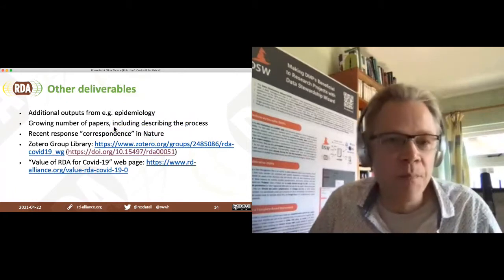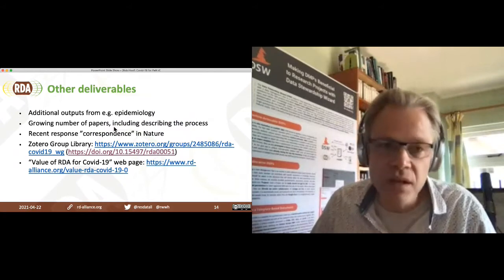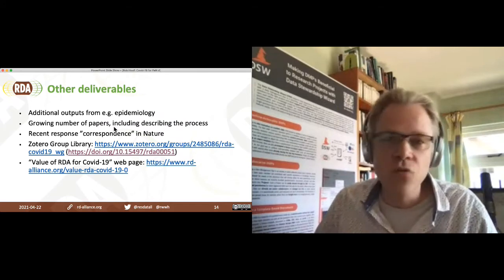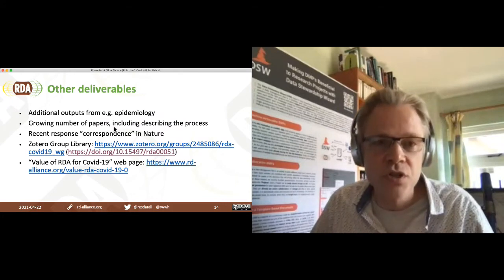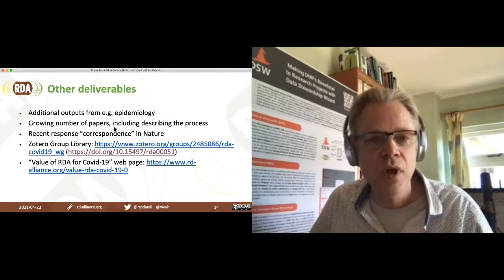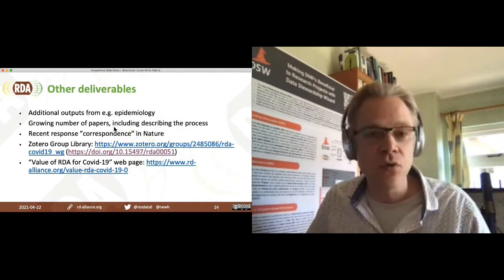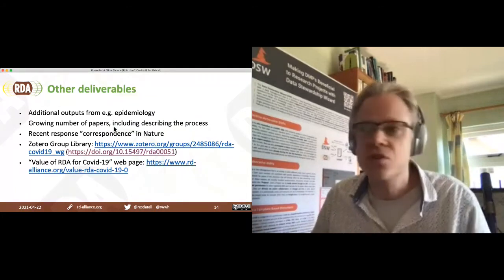Next to this, basically the same textual information represented in different ways, there are also many additional outputs, including one from the epidemiology group. There's a growing number of papers, including a social science paper describing the process that was used to get to this result so quickly, and also including a recent correspondence in Nature as a response to an earlier correspondence, basically asking why there are no recommendations for data sharing for COVID-19? Of course, this needed to be answered by the RDA group saying, well, there is actually.